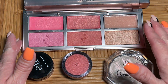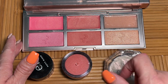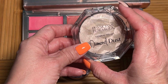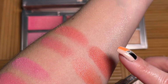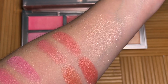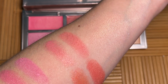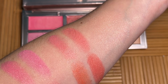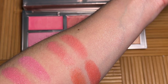And then last but not least, we have the highlighter. So again, I didn't dupe out the gloss. I just duped out the highlighter, and I chose this one from Physicians Formula. And so here you can see the Patrick Ta on top, and here's the Physicians Formula on the bottom. The Physicians Formula has a little bit more of a silver, slight pink shift to it, while the Patrick Ta has a little bit more gold, but I felt their textures and their consistencies were very, very similar.